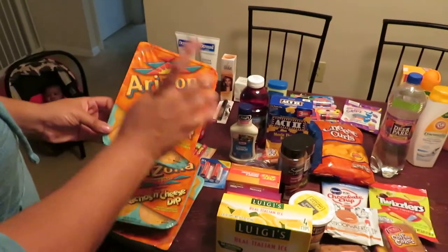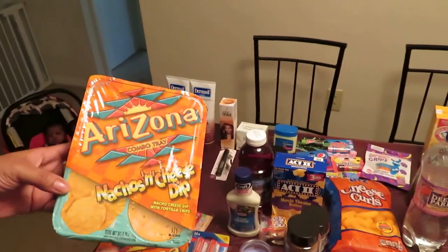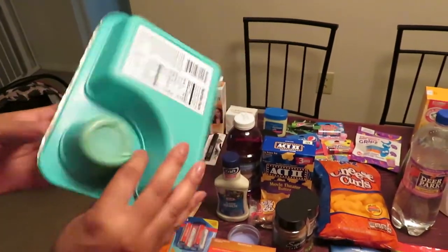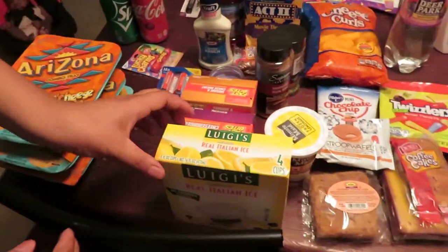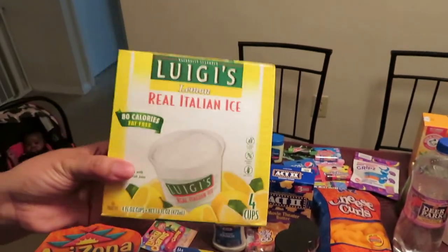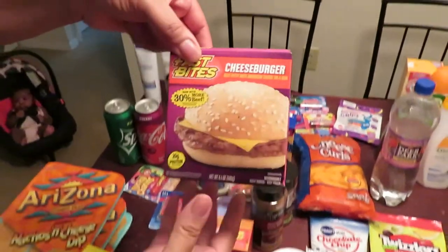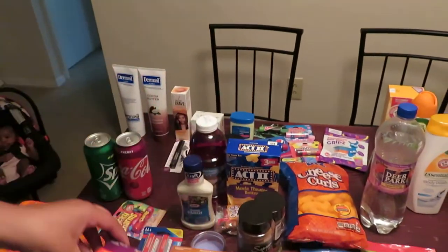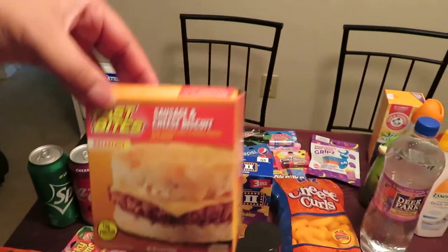All right, you guys, we got some Arizona combo trays. It's nachos with the cheese dip, so I thought that was kind of cool for the boys, so I got three, so each boy can have one. Then I got some Luigi's Real Italian Ice. Comment down below if you guys have ever had this bomb. We got the cheeseburger, sausage cheese biscuit.